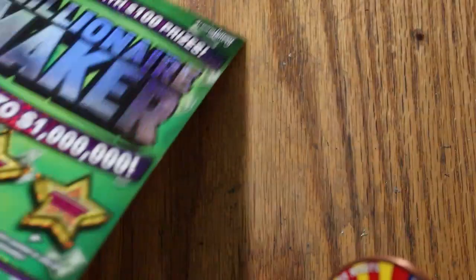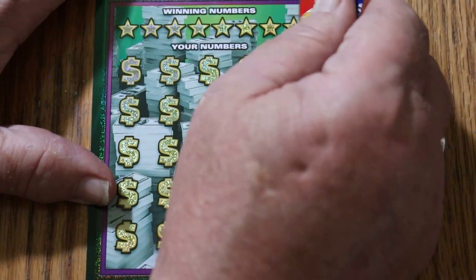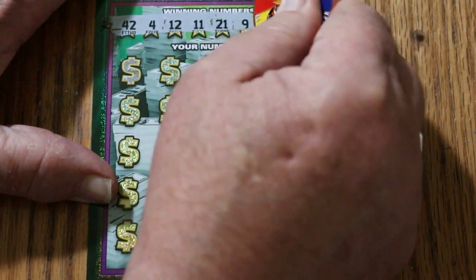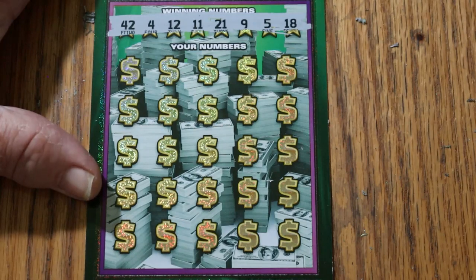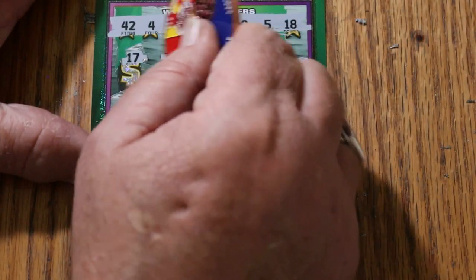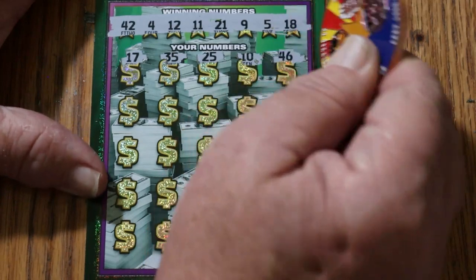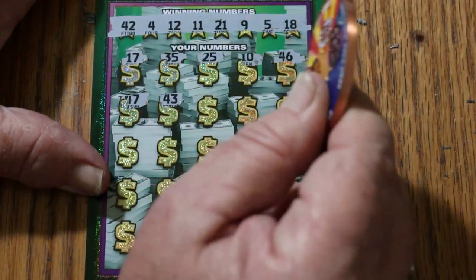Ticket 001. Maybe we go back to back. Here we go again. 42, 4, 12, 11, 21, 9, 5, and 18. And off we go. 17, 35, 25, 10, 46, 47, 43.